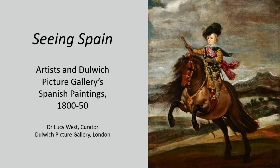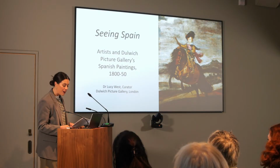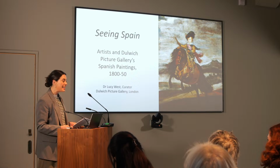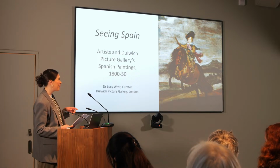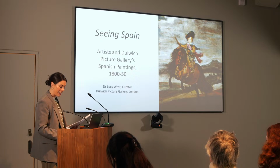And really in this lecture this evening, I wanted to take the opportunity, as Claire mentioned, to really celebrate our loan to the Spanish Gallery of the portrait Prince Baltasar Carlos on horseback, painted by a member of the workshop of Diego Velázquez in Madrid around the year 1635. And there's a little sneak peek of the painting on this opening slide here.